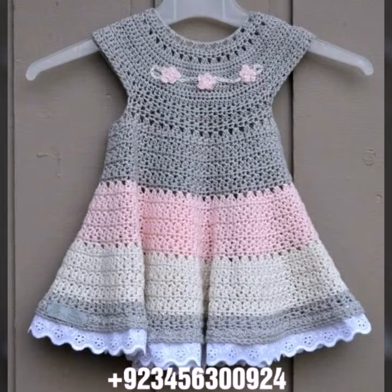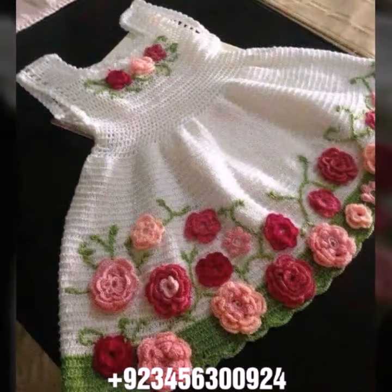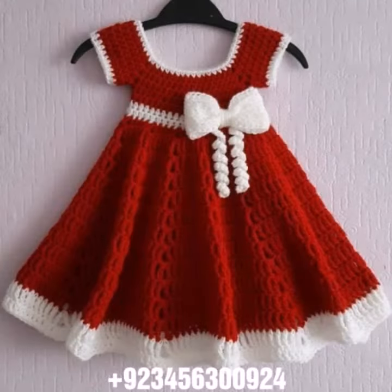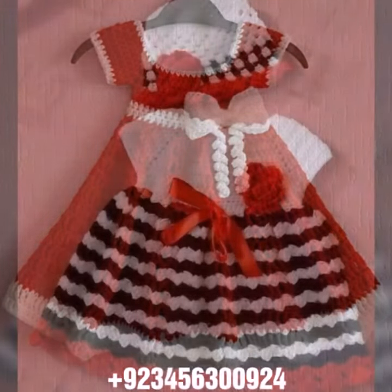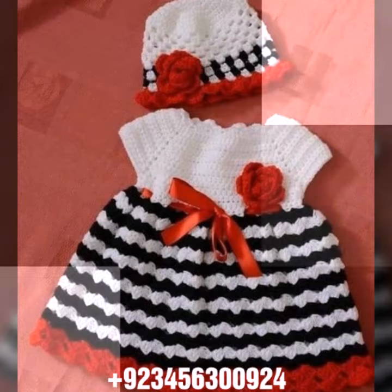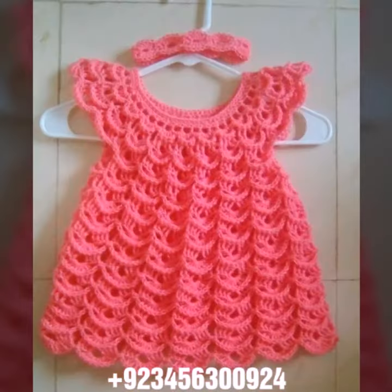I am back again with the most demanding, attractive and most amazing collection of crochet baby frock designs. Different colors, different designs, different ideas in front of you one by one. I hope you like this collection. You know, crochet is always beautiful, always stylish, amazing, and also expensive.